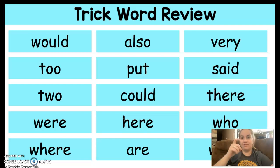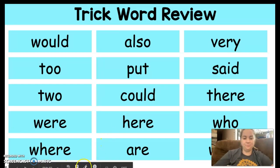Okay, I told you that we would play a game of Find Me. So what you're going to need is just your finger, and Mrs. Sperry's going to say a word, and you're going to try and touch it as fast as you can. Be careful with your screens, though. Don't hurt them. Okay, are you ready? Find also. You should be up here.